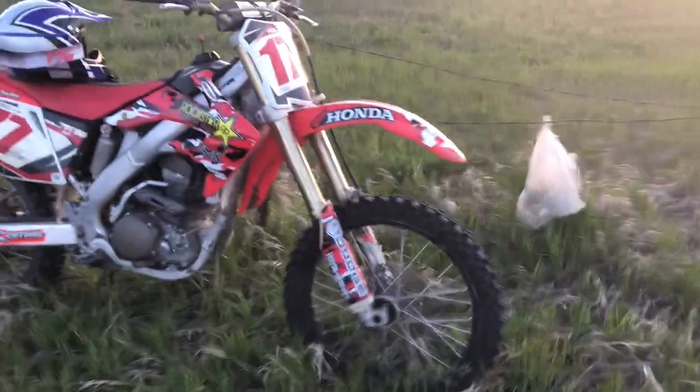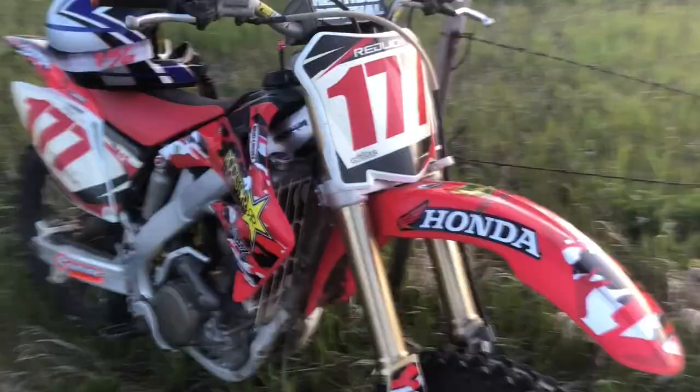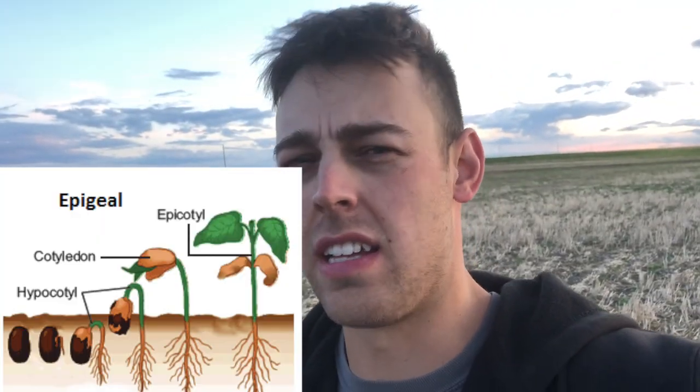Once again, find the nicest fence post you can, or pole or whatever, to lean your bike against. We're on to a canola field now. This was seeded May 12th, so just after the wheat field we were at, we switched over to canola here. So this is our first canola that we seeded. So canola goes through what's called epigeal germination, and that's when the cotyledons are above ground and then they power the plant until the leaves take over. So these are cotyledons here.